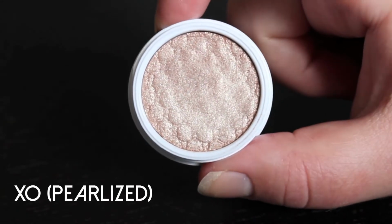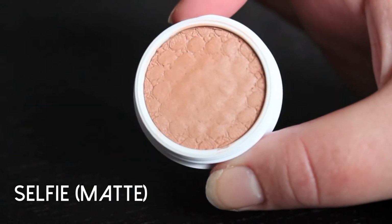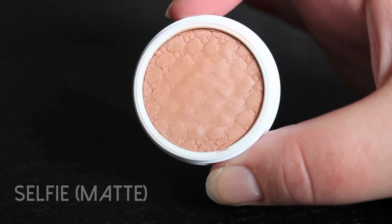So the first shade from this one is called XO, and this one is just a really, really nice, pretty champagne kind of gold. Next we have Selfie, which is a really nice warm tone brown. This is going to be a perfect transition color, kind of along the lines of Makeup Geek Peach Smoothie, that really nice warm tone color that a lot of people like for their crease.